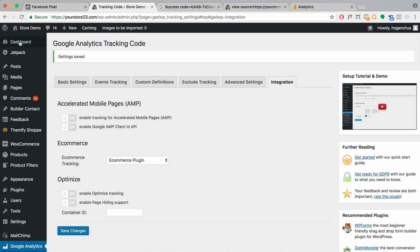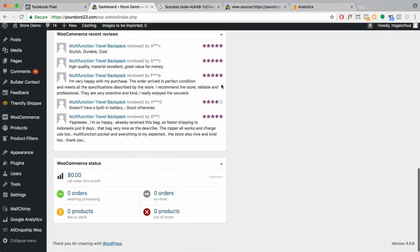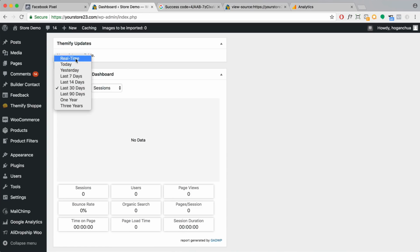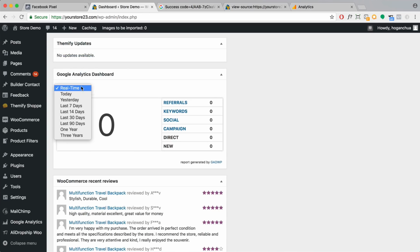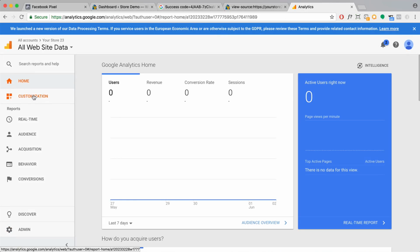And then what you can do is click on dashboard, and then you should be able to view the Google Analytics dashboard somewhere. Okay, so here it is, and you can see the real time and things like that as well, and you can see all the basic stats. If you want a more advanced view, then what I recommend is going to your Google Analytics account. So you can click on home, and here you've got all the different reports that you can have a look at. Okay, so that's pretty much it now.